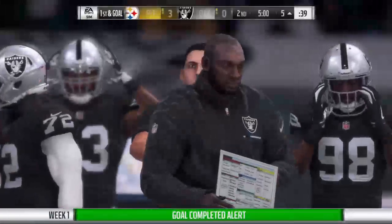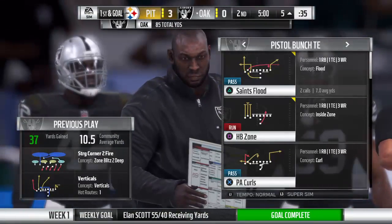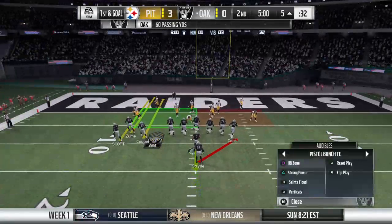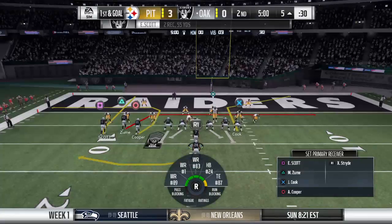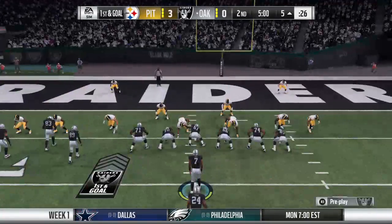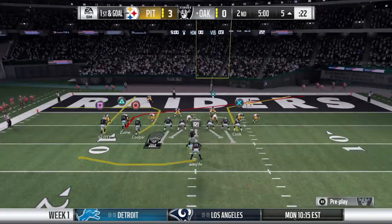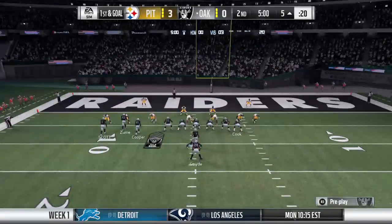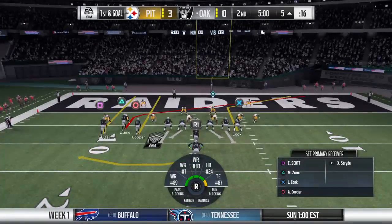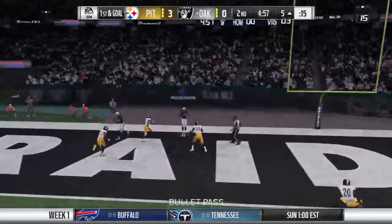Ready to go now in the second quarter. Brandon Gaudin, Charles Davis. It's the Raiders in possession of the football. And they've got it here with a first down. They'll come out in the pistol. Now a shotgun snap as they'll look to throw.